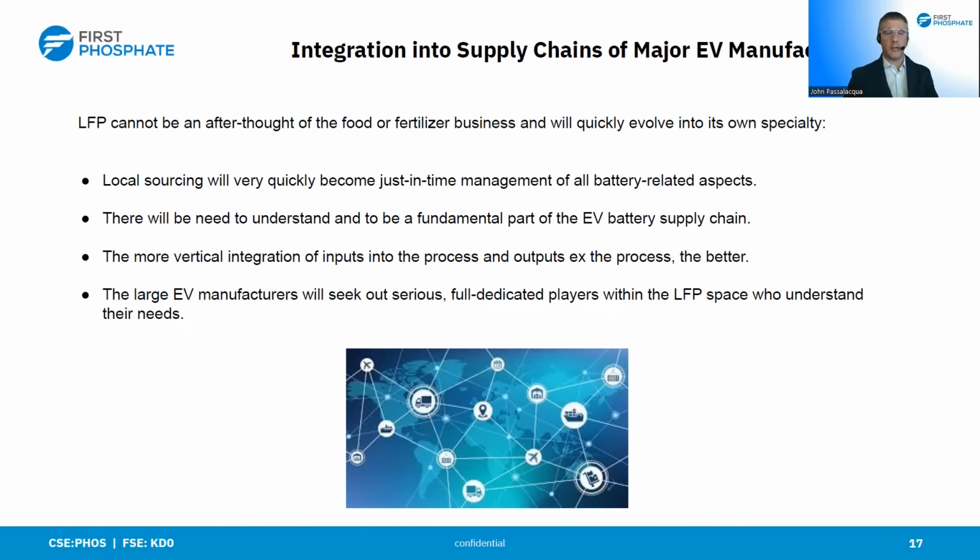This is not going to be an afterthought of the food fertilizer business. It's, let's not reach for a shiny object here, but let's really understand what we're doing and why we're doing it. And when we get into it, let's really understand what we're getting into. You're really getting into a logistics process. You're really getting into a very serious high-end and high maintenance customer down the road. This is high technology.